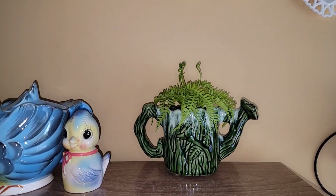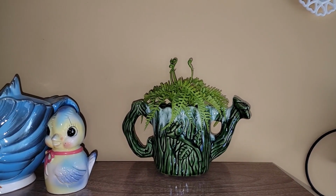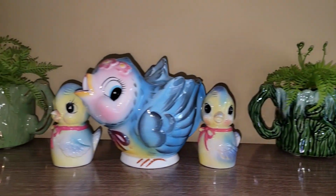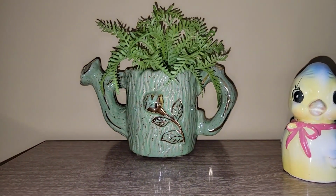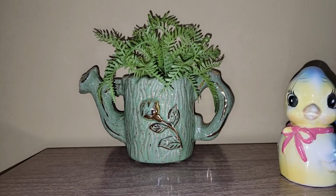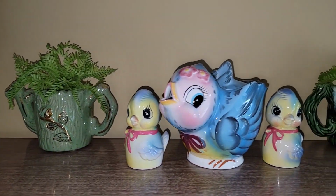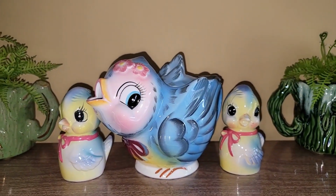I had this from at least 2 years ago. It is a McCoy pot, and I just recently found this one that actually has gold on it. I was quite surprised that it was so different. It is exactly the same pot. And I just found these 2 little bird salt and peppers.